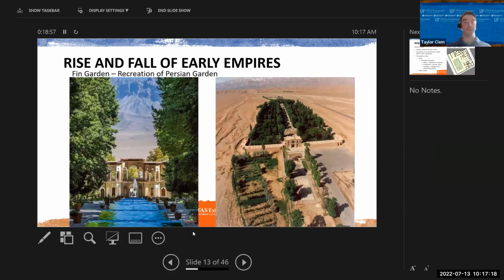And I really like this one. This is Thin Garden. A lot of times this is attributed to Islamic gardens, but this is not, because this came out from the Persian Empire, and the Persian and Islamic garden styles are different. But this is Thin Garden.